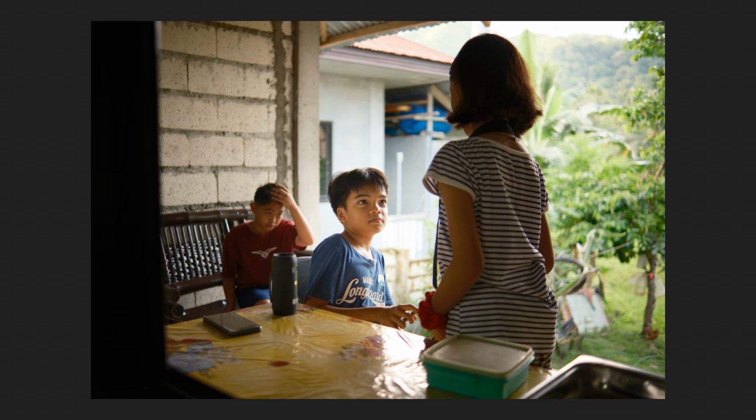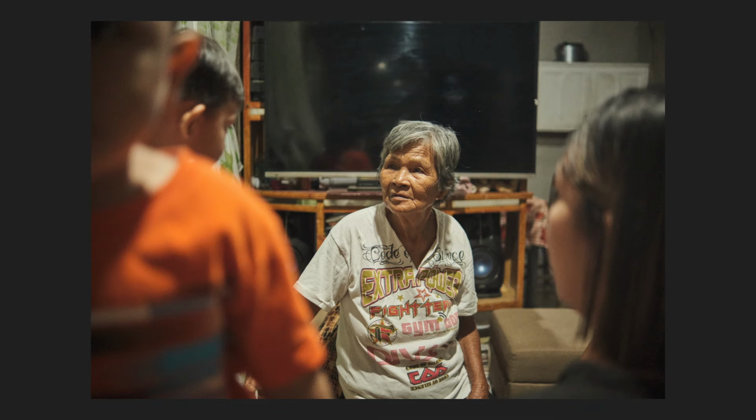The Viltrox 23mm lens renders images sharply, even at closer distances. This was a significant factor in my decision to pick it up, especially after my experience with the Fujifilm f2 lens, which didn't perform as well in this regard.